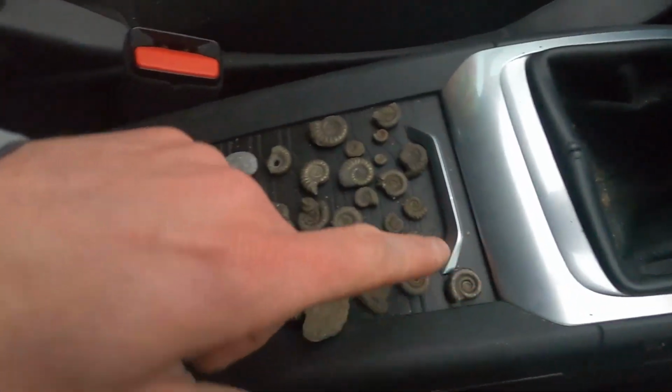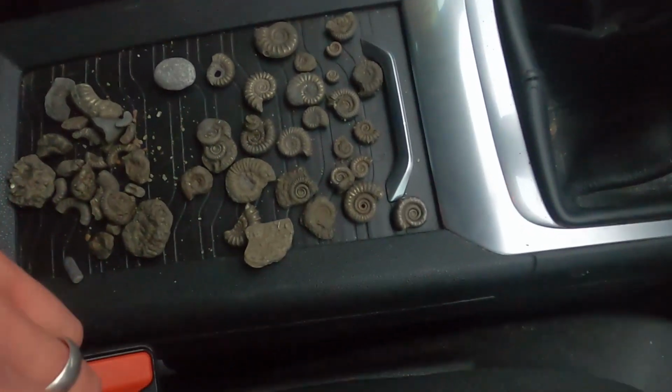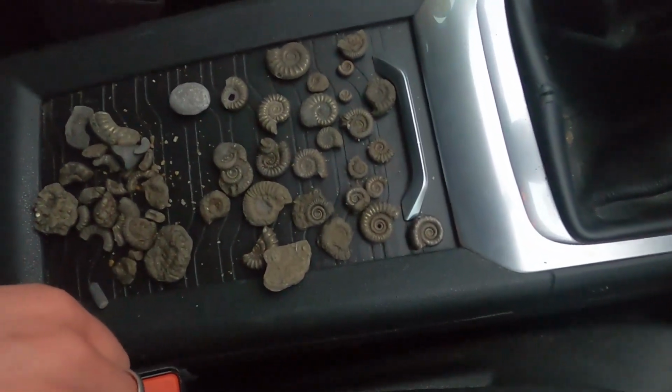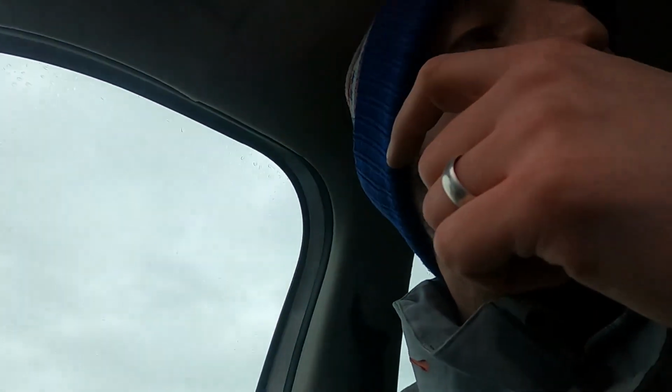So yeah, we've got 1, 2, 3, 4, 5, 6 different species. Oh, there's my nice one. It's nice. I'm happy with that. There's my really nice one. Oh yeah, that is nice.